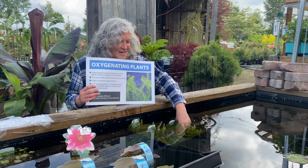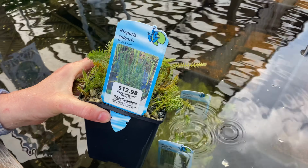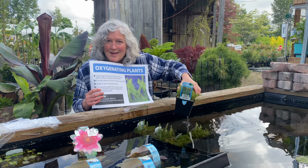These are the oxygenating plants, and these ones you submerge. They add oxygen to the water, give a habitat for your fish, and they're very fast growing, so you kind of have to keep an eye on these ones.